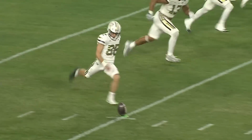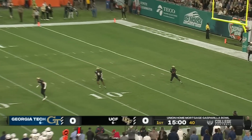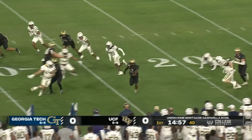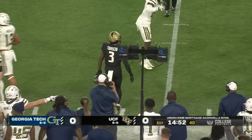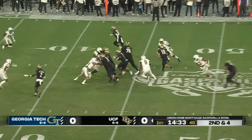To kick it away, and the Union Home Mortgage Gasparilla Bowl. Here is Townsend off the 2. 20, 25, rolls out to the perimeter, 40, 45 before he's angled out of bounds. Yeah, he's just healthy and then also protects himself at the end of the run.